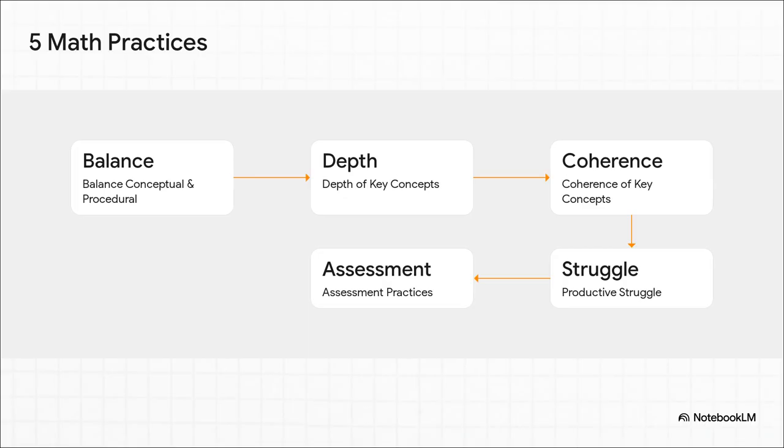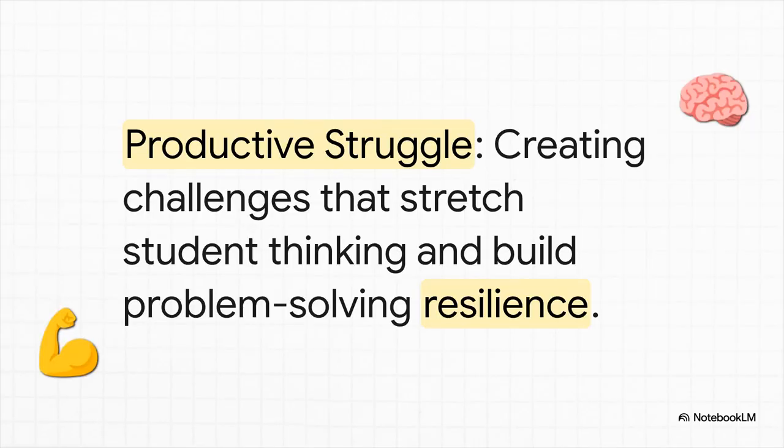It's this really powerful framework that balances the why with the how, makes sure we go deep on the big ideas, connects everything together, and even embraces something called productive struggle, and it's all guided by really smart assessment. Let's zoom in on one of those, because it might sound a little counterintuitive. Productive struggle? What in the world does that mean? Well, it's not about making math frustrating. It's about designing challenges that really stretch a student's thinking and build true resilience for solving problems.